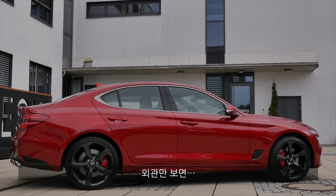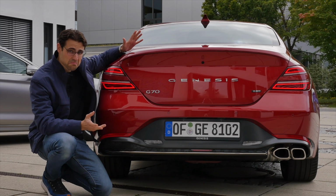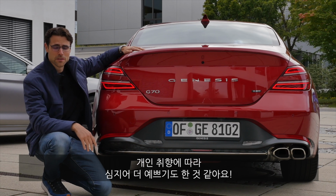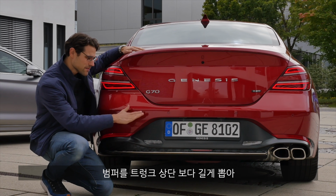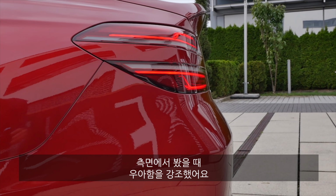Exterior wise, I think they can really keep up with the German manufacturers. Not only keep up, maybe it's even better looking in some cases. That's of course personal preference. Here the tail lamps also have a modern signature, and you can see the lower part is a little bit longer than the upper part. This also brings some more elegance, especially from this side look.